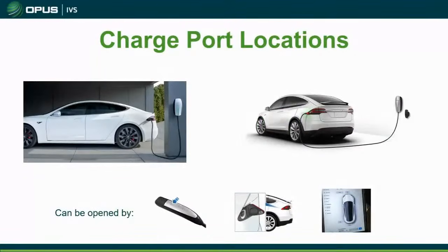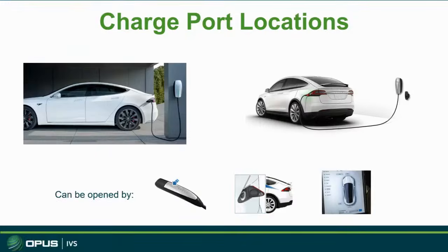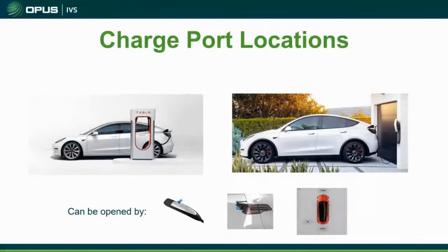The charge ports for now are all located on the driver's side quarter panel. The S and the X have little triangles that sit in front of the taillights. That can be opened by the charging handle, by the little button to the left of the triangle door, and on the inside of the screen. Now, the 3s and the Ys are in the same location, but instead of opening outward, they open upward. And they can be opened using the same functions.